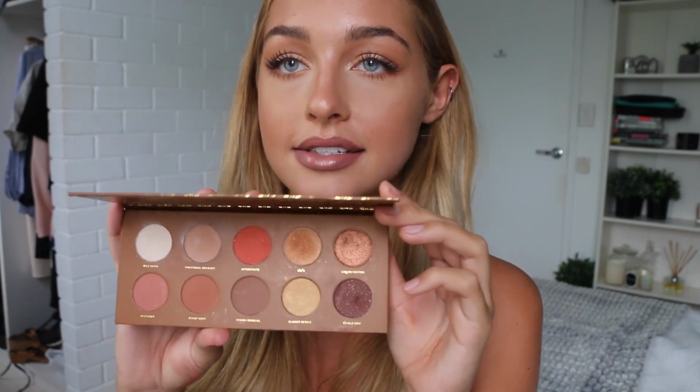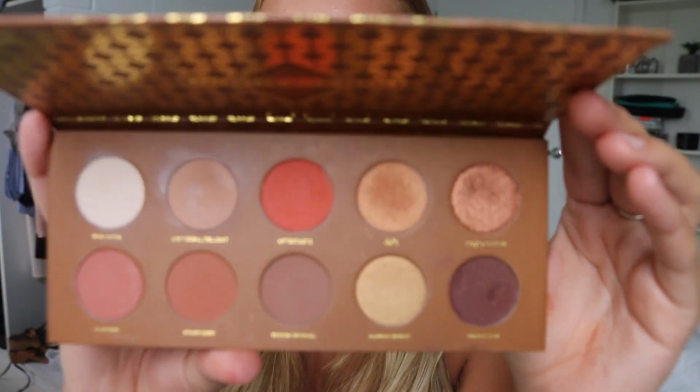Oh, also I found this palette. It's actually Holly's palette, but how beautiful is the Zoeva caramel palette? Look at the colours in that. I just randomly thought it was mine that I found, and I was like, oh my god, how have I not used this? But no, it's Holly's and she left it here.